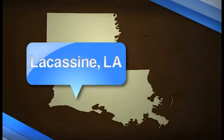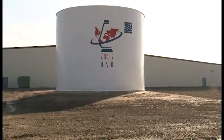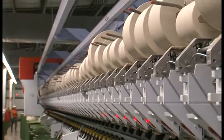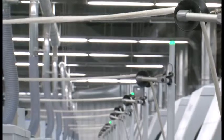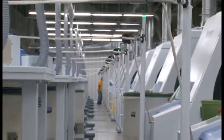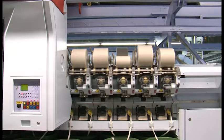In La Cassine, Louisiana, Zagas USA bucked the odds and just completed a brand new spinning facility built from scratch. We wanted to make the best quality yarn, and we knew that to make the best quality yarn you need the newest equipment. This is the state-of-the-art plant. It translates into our profitability and also into the amount of energy that we consume.